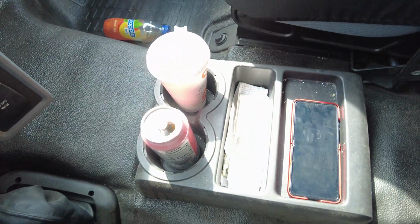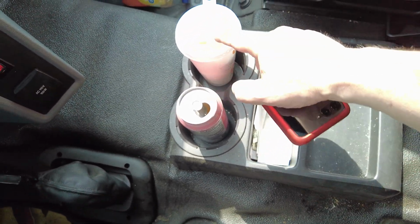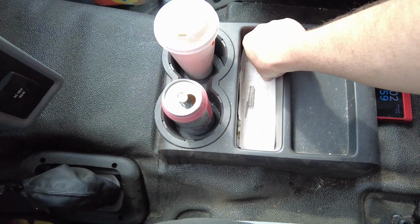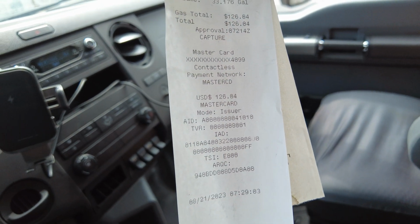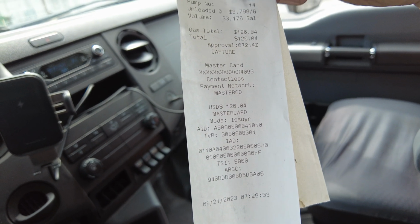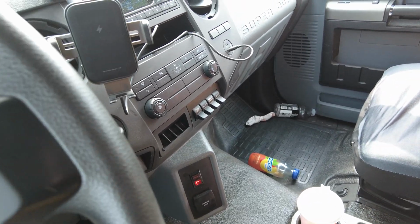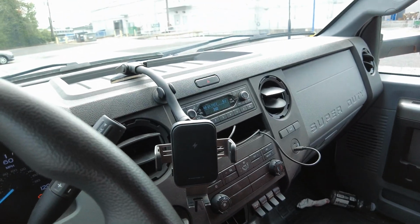The other thing that I didn't show you was this here. You've got your beverage holders and things to just kind of put through. Here's one of my bills for gas, $126 for 33 gallons, and that doesn't even last me a week. It is kind of a mess in here. I've been working all day, so the drink things and stuff haven't made their way out. We'll take those out tonight when I get home.